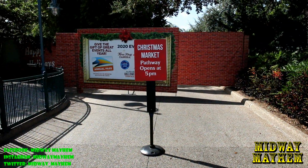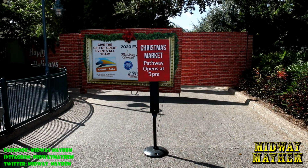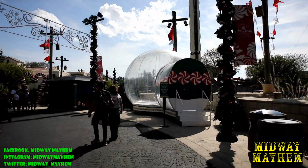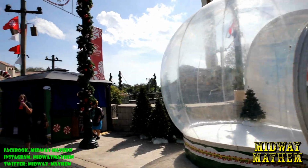And just a heads up for those of you visiting earlier in the day, Christmas Market and the pathway that is associated with it does not open until 5 p.m. Walking through the waterfront now, we can see that Snow Globe is there for photo opportunities. It's gonna be open a little bit later, but yes, it's here.